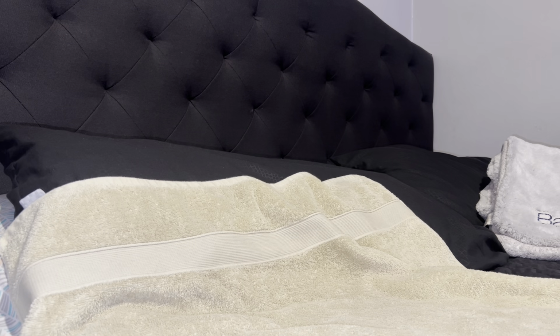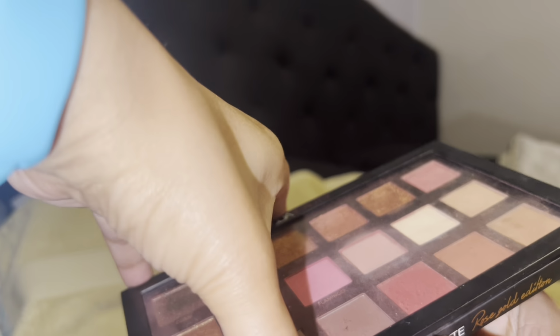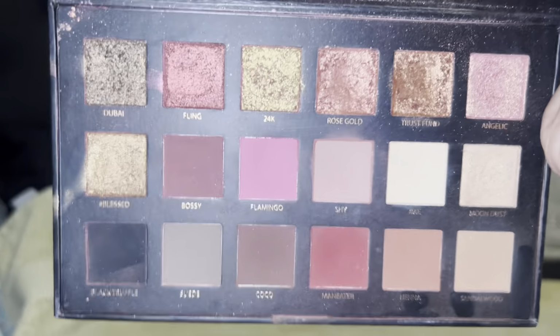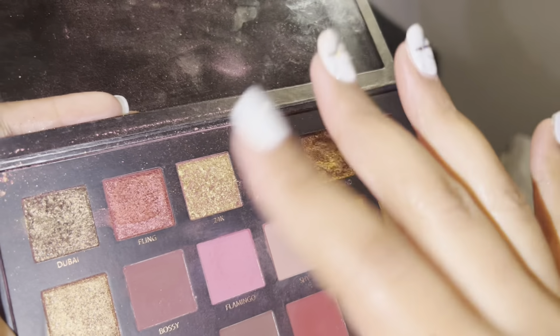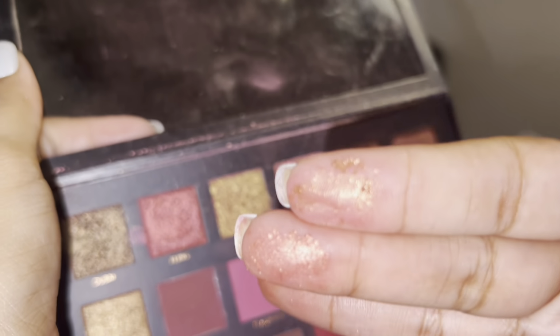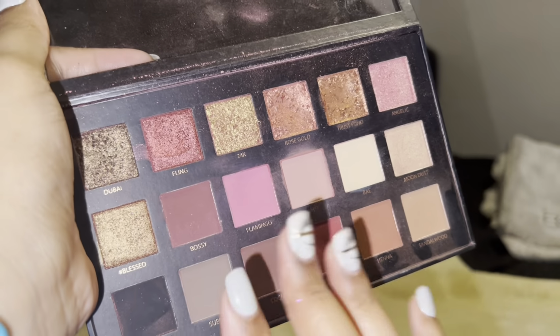So this next palette I'm going to say I'm not getting rid of. This was the very first Huda Beauty palette, if I'm not mistaken. This is the Textured Shadows palette, the Rose Gold edition. Y'all remember this? Listen, this was a thing, okay? I loved this palette. This top row had all those textury type eyeshadows that actually are still pretty usable, but I probably won't be using it, but I really loved this palette at that time.